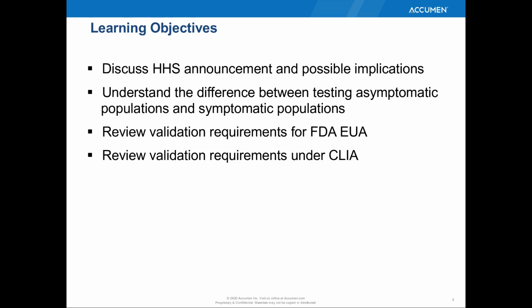Here are our learning objectives for today. We're going to start by discussing the recent HHS announcement. As John mentioned, we had to do a quick pivot for this webinar in light of this announcement. Quite frankly, that's not unusual in this COVID situation we've all been living through for the past several months. It feels like it's been one pivot after another, from supply chain constraints to shifting regulations, as we saw last week. So we're going to dive into that.